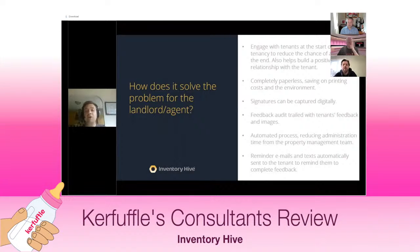The feedback is all audit trailed within the tenants feedback and images. So when a report is pushed through the paperless process on Inventory Hive, the tenant can add in comments and photographs of any issues that they might come across when they move into their property. So this is all audit trailed in the report. I'll show you an example of how that looks later on as well.